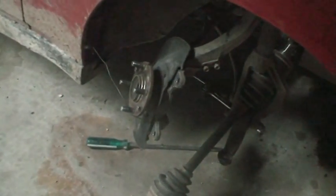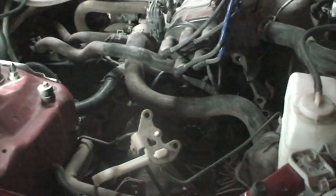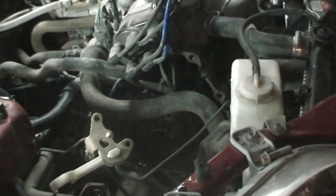So the easy part is over, and that was getting the transmission out, getting to the clutch, and figuring out exactly why the car wouldn't move anymore. Now the hard part will be reinstalling it all. Tomorrow I'll try to go down and get the parts for the clutch. Hopefully they'll be right around. Install those.